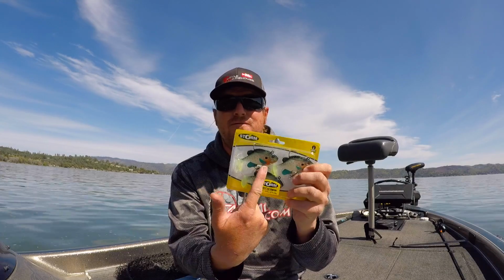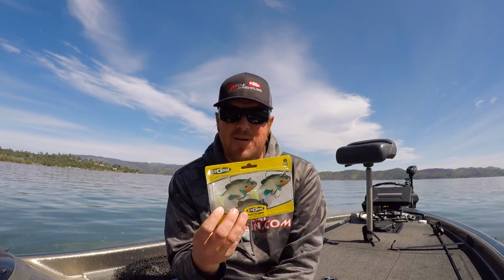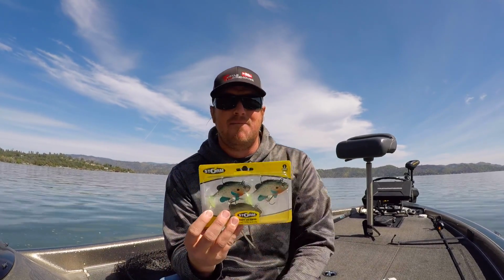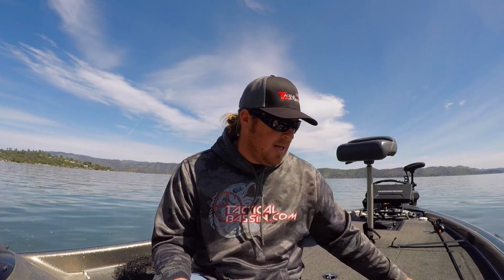It works. I don't fish it with a belly treble. I take that off, throw that away. I just fish the jig hook. It's a small enough bait, you're not gonna have a problem. The fish are going to completely inhale it. But at $2 a bait, I mean, that's cheaper than Kitech, that's cheaper than everything. I mean, it's a really, really good choice.